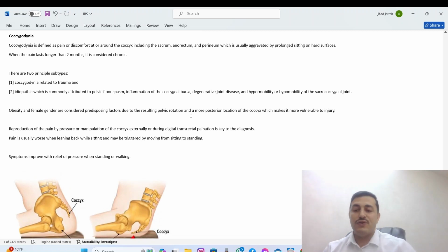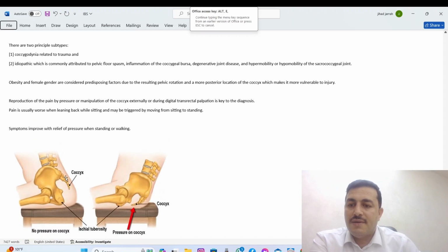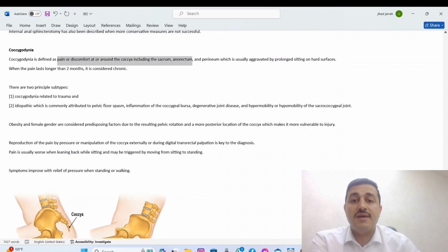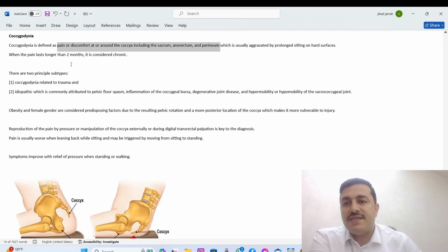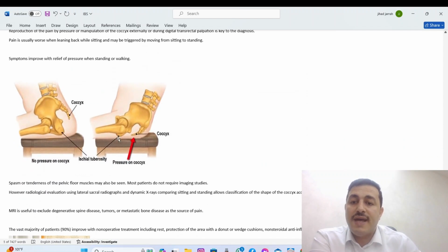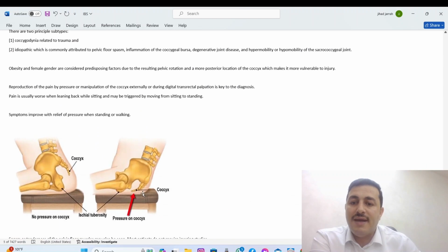Coccygodynia also can cause pelvic pain, and this is the coccyx. It is defined as pain or discomfort around the coccyx, including the sacrum, anorectum, and perineum, which is aggravated by prolonged sitting and hard surfaces. These criteria and the previously mentioned criteria should last longer than 2 months. You can imagine from this picture that leaning backward will aggravate the pain, and the diagnosis is actually clinical.